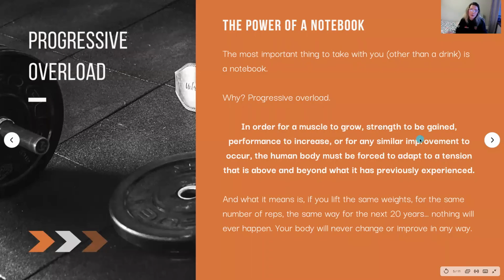Cool. So progressive overload. Now, this is probably the most important part of weight training. If there's anything that you take to the gym other than a drink, it should be a notebook. And this is to basically log everything that you're doing in your workouts. Now, without progressive overload, you're not going to improve. If you're lifting the same weights for the same amount of reps, you will look the same way in 20 years as you do now.